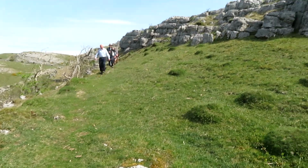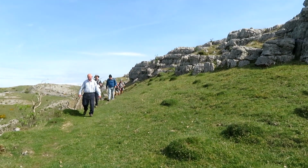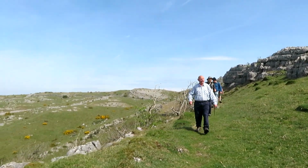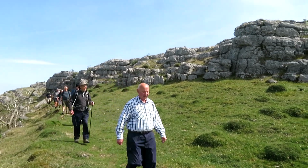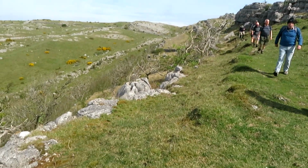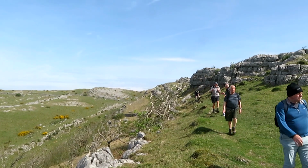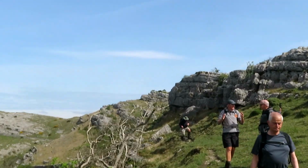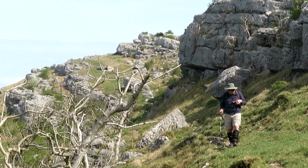And 2 minutes later, here we are, back on lovely moorland. That's the limestone scar on the right, as I say, and you can see what the drop was. And we've come round that little buttress there, which was the challenging bit.